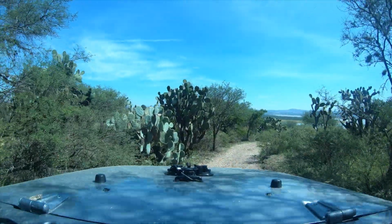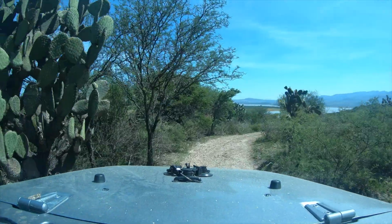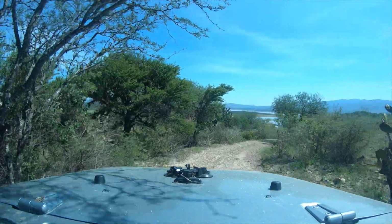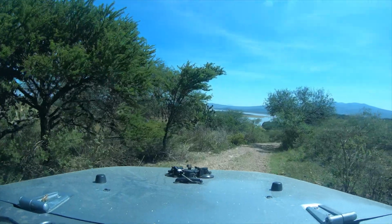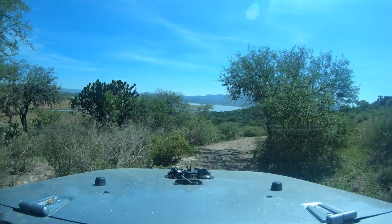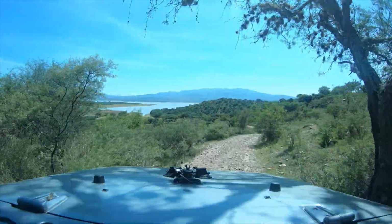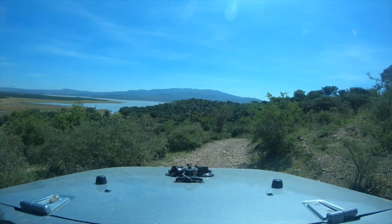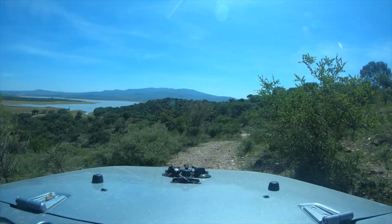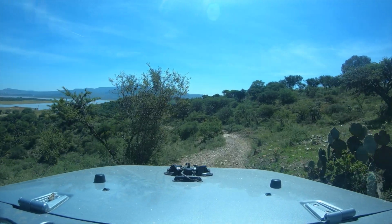So we've left our campsite this morning at the Presa San Miguel, and we are heading down to explore an abandoned church that was flooded in 1967. It appears that they vacated a town called San Agustin and basically flooded it with water. And the only thing remaining that sticks up out of the lake when it's dry is this church.